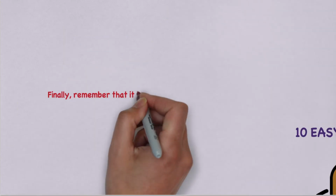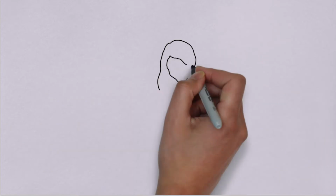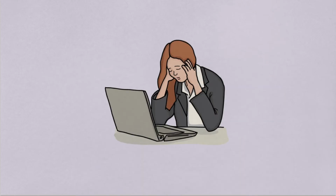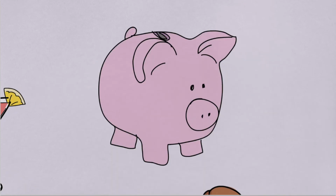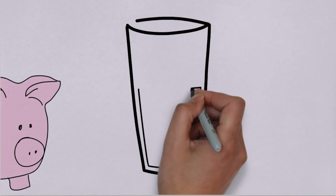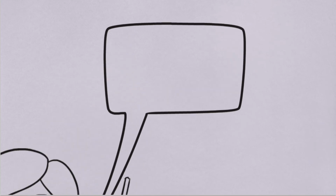Finally, remember that it is very important to give in your budget some room for fun. Studying is hard, it's intense, and it can really exhaust you physically and mentally. So being able to go out once in a while without breaking your budget will help you cope with all of that. Having a budget that is too strict is like dieting on water. Eventually, you won't be able to stand it and you will go crazy.